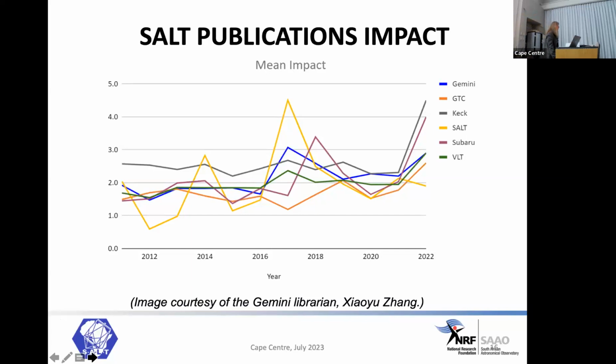The impact is good. We're doing the right things and we're creating good science. So our papers are good, even though we're a cheaper telescope. So that's nice to know as well.